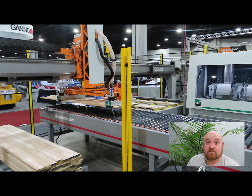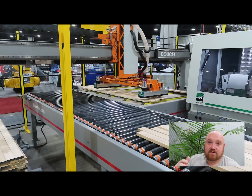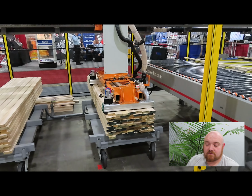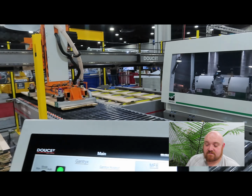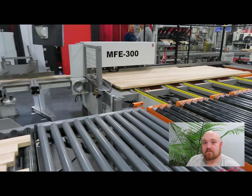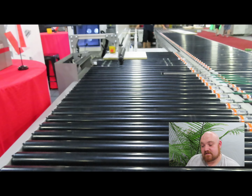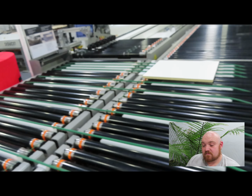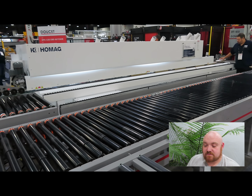And the Doucette booth here, this is a shaper they had set up with, it's almost like a Redix return conveyor that they make for returning panels and spinning them. But this conveyor was grabbing multiple pieces of solid lumber and feeding it back. And then just another conveyor coming off of an edge bander. Just a nice design. Our current one just makes tons of noise, so this might be a solution for us.